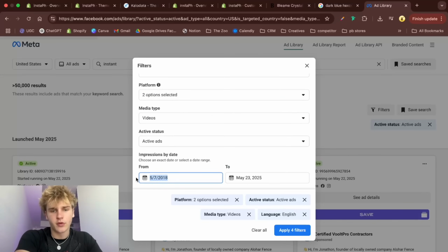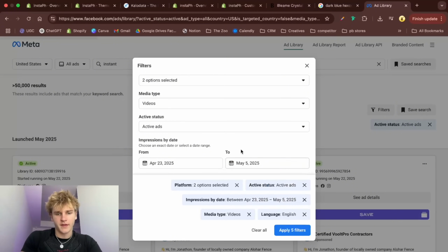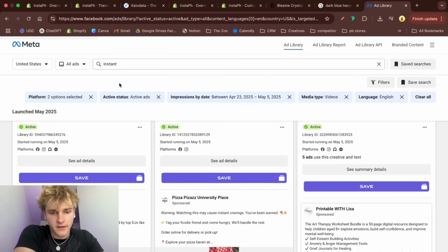And basically, we want this to be active for the last 2 to 4 weeks, meaning that these were launched 2 to 4 weeks ago and they're still active, meaning that on average, somebody's actually making money from this. So today's May 23rd. So 4 weeks ago is 04, 23, 25. And then 2 weeks ago is 05, 08, right? I don't know, 05, 25, something like this, okay? And we can apply these filters with the term instant, and we're going to instantly find dropshipping products.